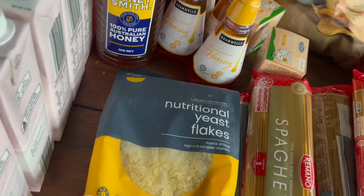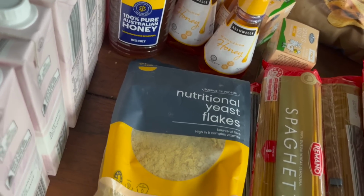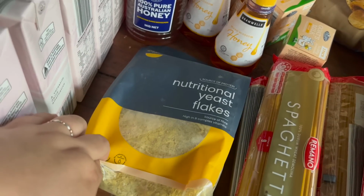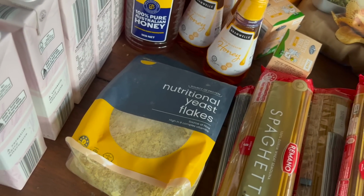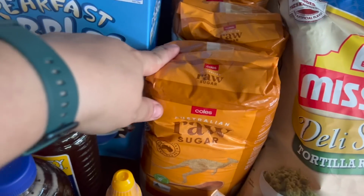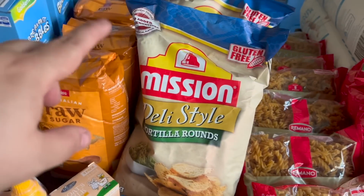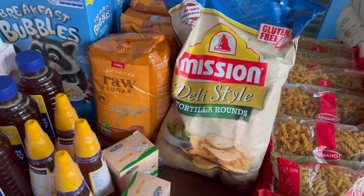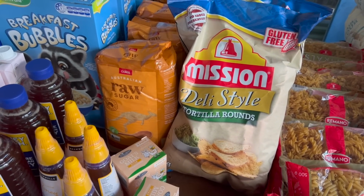Some nutritional yeast. This works out quite expensive to buy from Coles or Woolworths, but again, when I do my Honest to Goodness order, I'll do it in bulk, and that will be a top up. This will just last us till then. I got 10 kilos of raw sugar, 4 bags of corn chips. I just buy whichever corn chips are the best value each month. So this month, these ones were the cheapest.